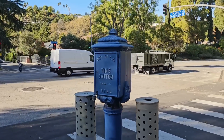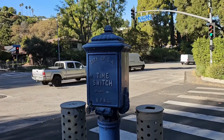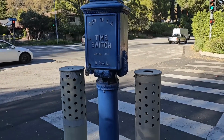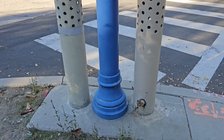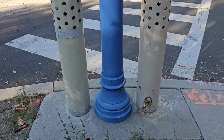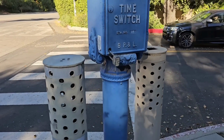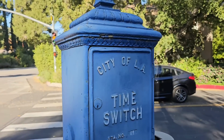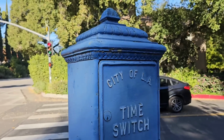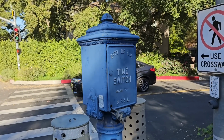Obviously, this predates the 80s. This has been here for a really long time. I want to say these boxes are from around like the 40s or 50s, maybe earlier, but don't quote me on that. I don't really know for sure. But like I said, obviously been here a really long time, long before the 80s. And he was telling me that this one was somewhat restored. Someone came out here and sanded it down and repainted it.